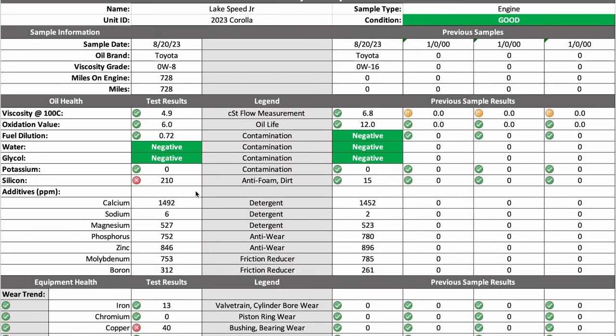It is pretty typical to see a higher level of silicon on the very first sample. With this sample, we definitely have that higher level, 210 parts per million silicon. So that number should come down with subsequent oil changes. As we mentioned, Toyota says, hey, do your first oil change at 10,000 miles. There's no way we're doing that, and these results validate there's no reason to do that.